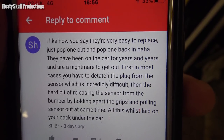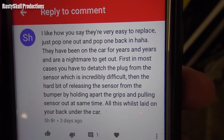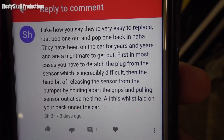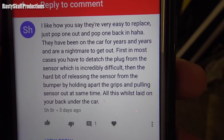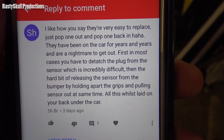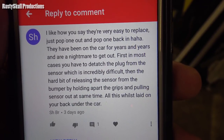They have been on the car for years and are a nightmare to get out. First, in most cases, you have to detach the plug from the sensor, which is incredibly difficult. Then, the hard bit of releasing the sensor from the bumper and by holding apart the grips and pulling the sensor out at the same time. All this while laying on your back under the car.